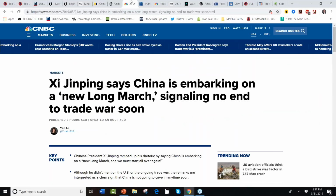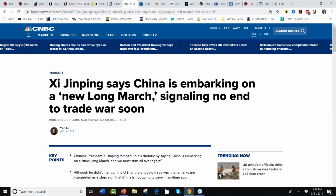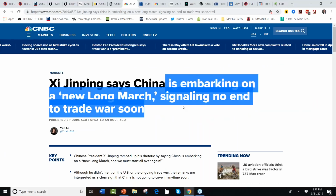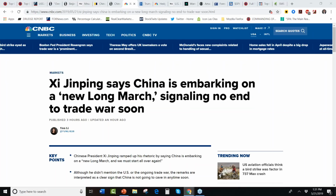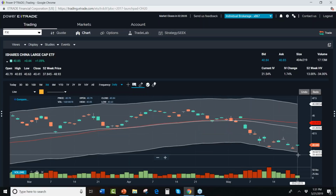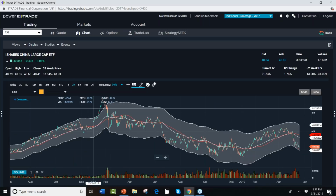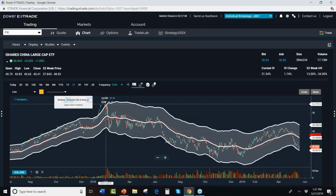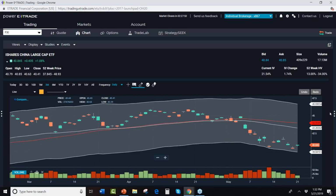CNBC covering this, folks? Last night, Xi Jinping says China is embarking on a new long march, signaling no end to a trade war soon. Now this gets back to, look at the FXI, folks, the 1-year performance. Look at the 2-year performance. This was, yay, oh crap, trade war. Yay, no, deeper trade war. Here's the potential trade here, folks.